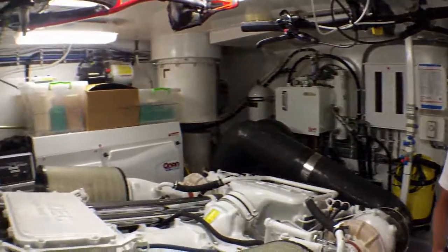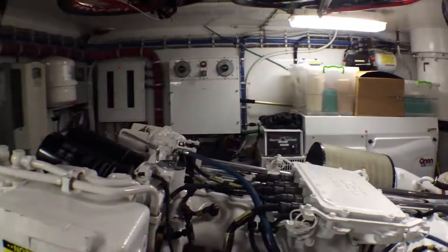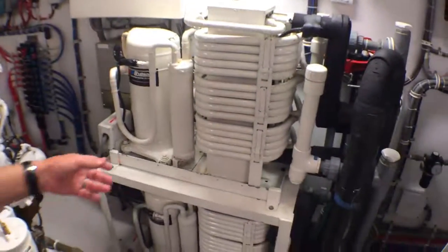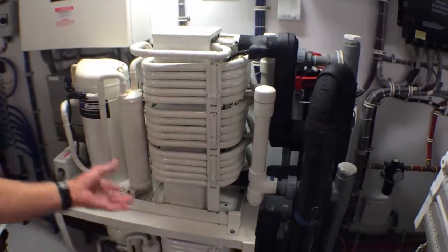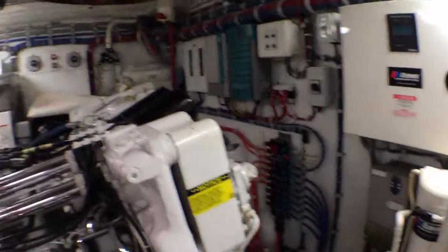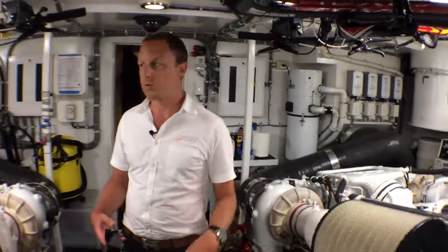The Onan generators, one either side in their soundproof boxing. And then further round is the air conditioning system. Now you can see they've actually upgraded the capacity of this air conditioning system. So they have three separate coils here to each of the hermetic compressors. Which means you have much more capacity for cooling the ship with just using one of those compressors.